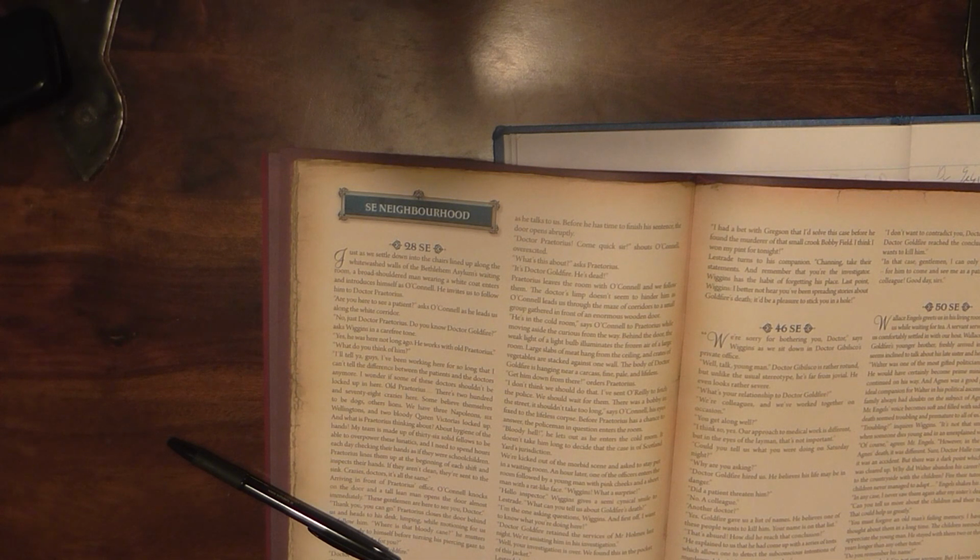I can't look the world in the eye after what I've done. I'd rather put an end to it. I had a bet with Gregson that I'd solve this case before he found the murderer of that small crook Bobby Field. I think I won my pint for tonight.